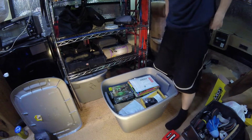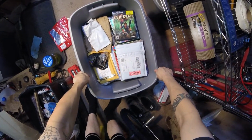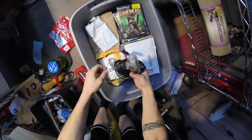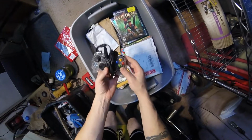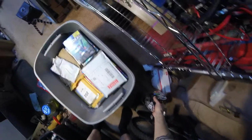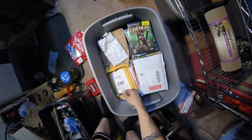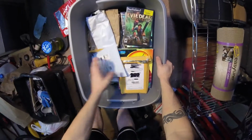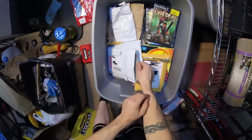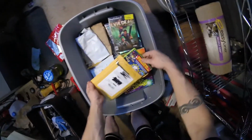Let's get you on a head cam. Okay, first bin, gaming bin, or the games bin. Games and controller bin. This is a 360 wired controller. My Afterglow. Got tired of the wired, so went back to wireless. An official 360 controller I got at GameStop. Got a bunch of good ones here on top. A bunch of ones from eBay that I've not played yet. That's why they're still in the packages.